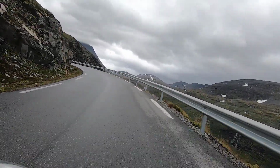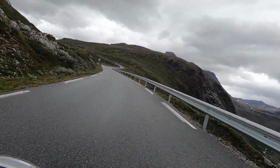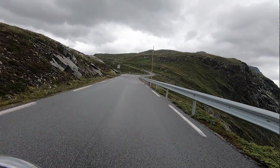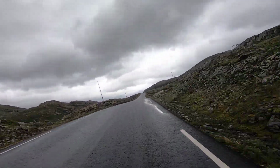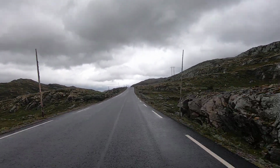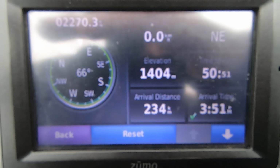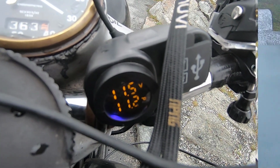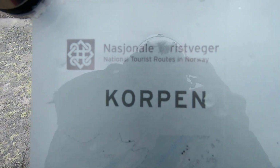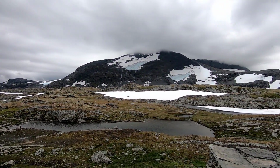So we continue winding our way upwards. These are really very smooth roads. I don't know how Norway manages to get good smooth roads that get so icy in winter. There's snow sticks. You can tell it's snowy. The dales have snow sticks too. Anyway, we're at 1400 metres, but it's still quite warm, 11 degrees. We've stopped at the Corpen lookout, and what a lookout it is. Look at that scenery. That's magnificent.